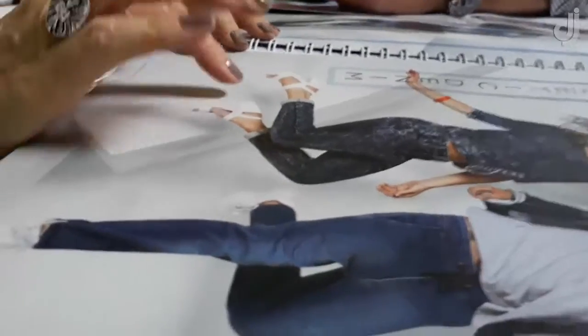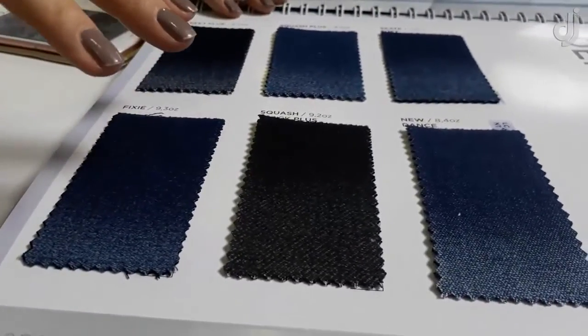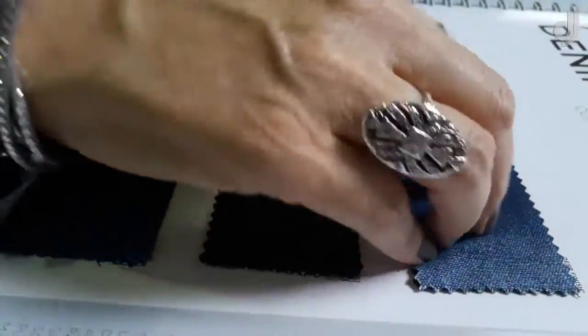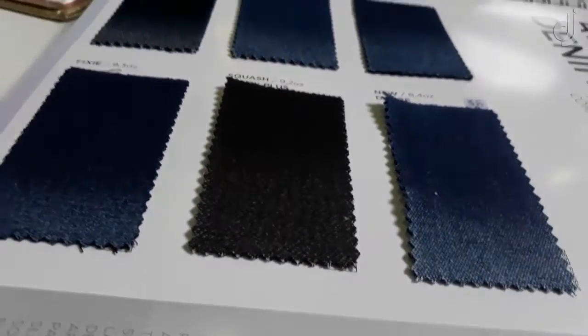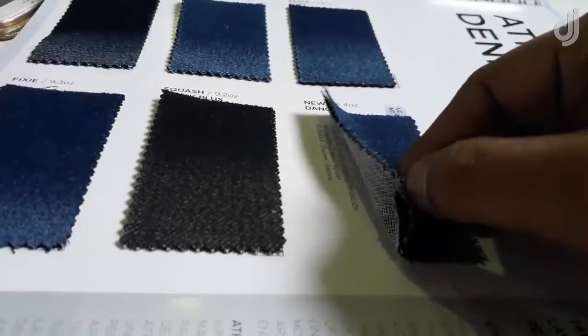Denim range that has been very, very successful. So we've actually increased the amount of options that we have in here. So we've created some lighter weight options, for example. So this one is a new dance, which is like 8 ounce. Yes, that's 8.4 ounce, and that also has the texture, because already we've done a lot of business on these twills, and texture is very important.